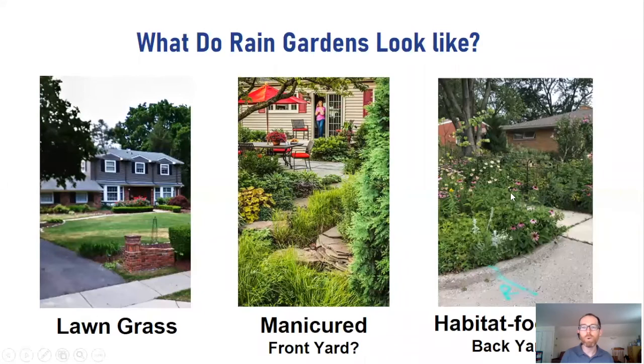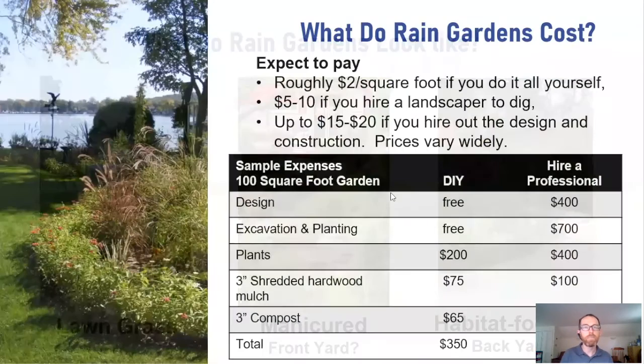You can also have more of a habitat-focused rain garden. There's as many diverse native plants as possible. Typically we put those in the backyard where you can really bring your lawn to life and enjoy the wildlife that your garden brings in. But that said, you can do it wherever you want. This picture here is a backyard rain garden, and this habitat-focused rain garden is a front yard rain garden. So really, whatever aesthetic you've got, you can have a rain garden that fits it.